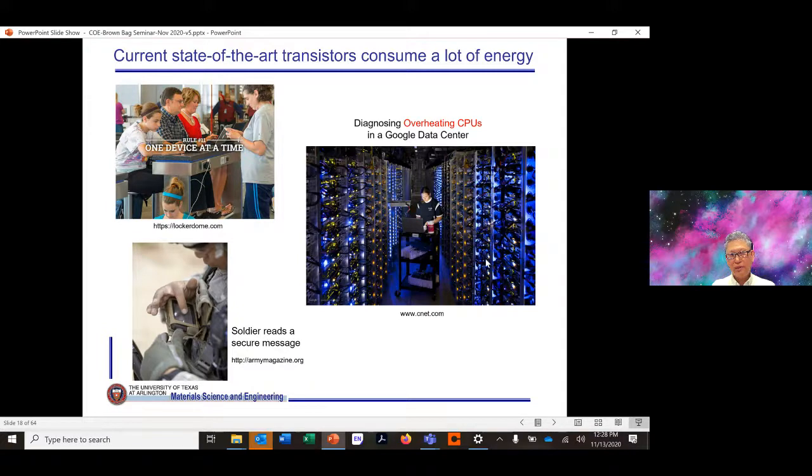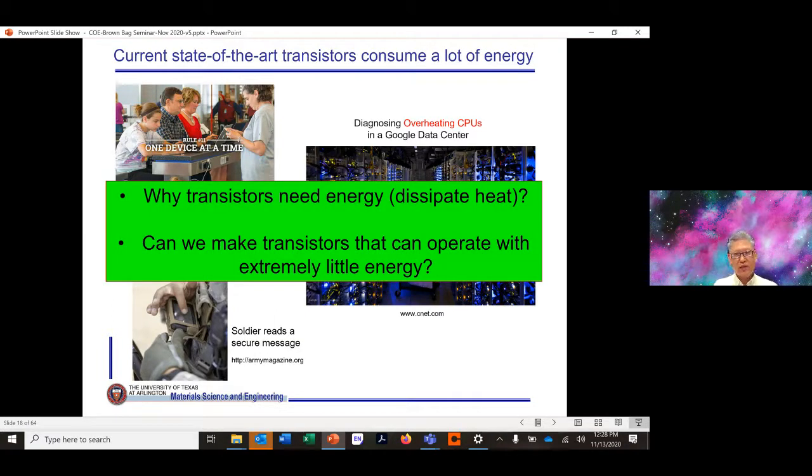So they have to cool this with water or coolant, and some may say that we may need to construct this data center in the Arctic, in very cold environments, so that we can cool the heat generated by these transistors. So bottom line is that current transistors consume a lot of energy. So first of all, why do transistors consume a lot of energy? Is there any way that we can make transistors that can operate with very, very little energy?